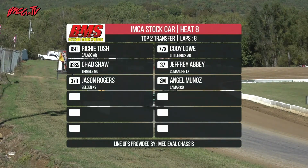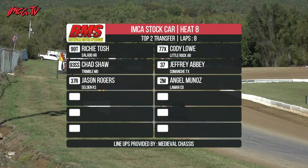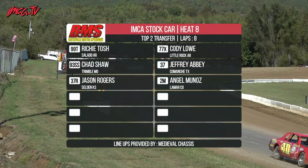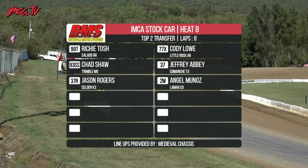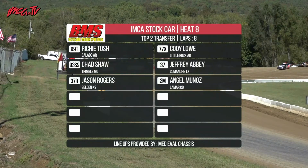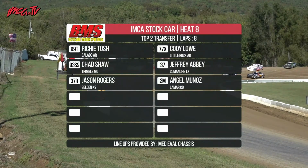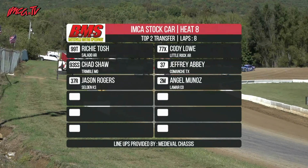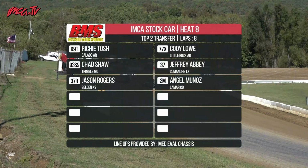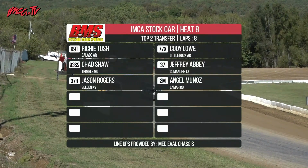We'll see if he can rectify that, as it is Little Rock, Arkansas's Cody Lowe, 77X comprising row number 1. Number 2 row, the 93 SS of Chad Shaw out of Trimble, Missouri, and Jeff Abbey out of Comanche, Texas in the 37. Taking a look, we'll see Jason Rogers out of Selden, Kansas, the 37R, and Brown Sugar, Angel Munoz out of Lamar, Colorado, the 2M, their shotgun on the field.